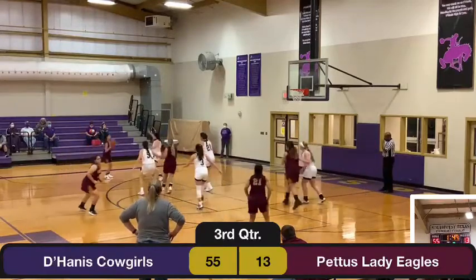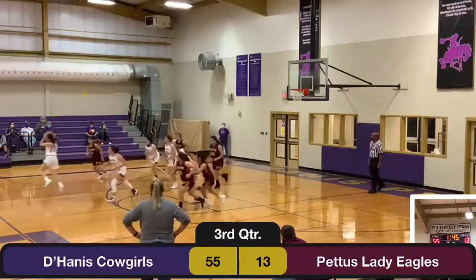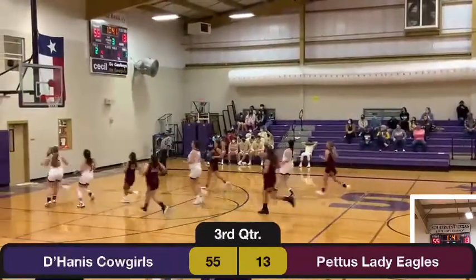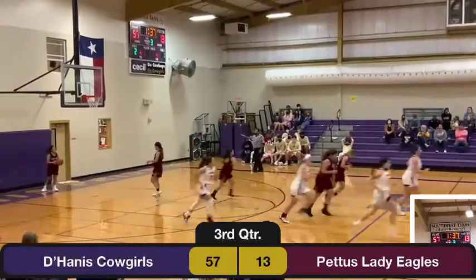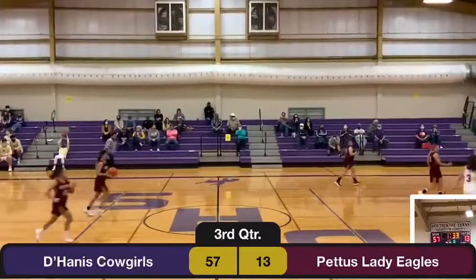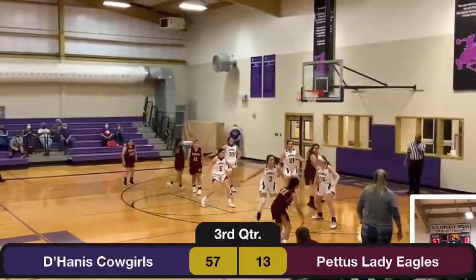Pettus swings the ball over. Gomez with another three from downtown and off the rim, rebounded by Tony Burrow. Passes it to her sister Peyton, all alone. Goes up for the layup and in. Peyton Burrow, 8 points tonight. Great assist from her sister, Tony.